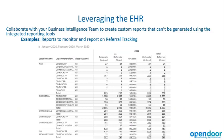Another way that we leveraged our EHR is collaborating with our business intelligence team to create custom reports that can't be generated from within your system, but rather pulling out information from your EHR into a program like Tableau or whatever platform your organization uses. So below, what you see is a screenshot of our referral tracking report that was modified from an existing report to meet the needs for our PCMH submission.